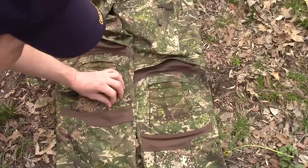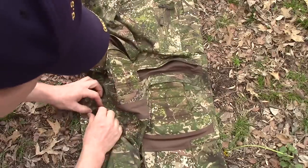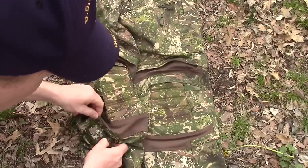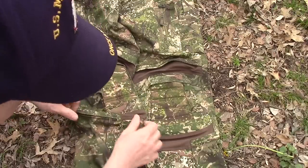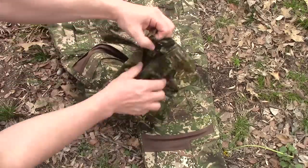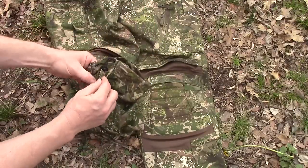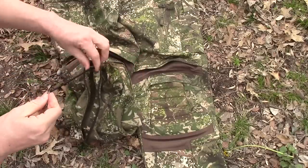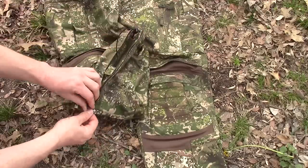Moving towards the bottom is a leg pocket with a zippered opening at the top. Pretty large ankle pocket. Bottom of the trousers have a zippered opening, and you can adjust these as tight as you need around your boot. Looks like it can secure. That's pretty nifty.